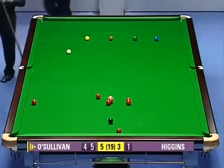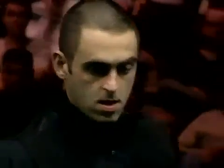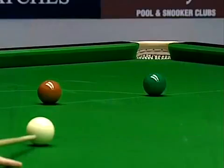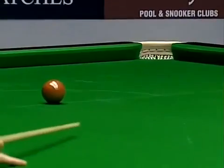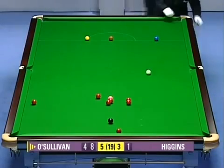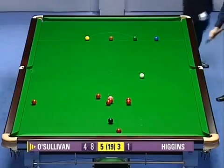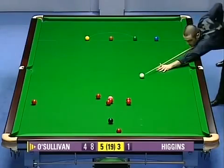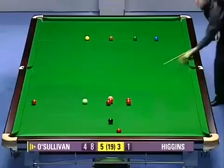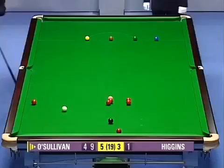It's a little bit awkward here with the blue not on its spot and the pink tied up. So green will get him up to the red near the pink there. And when he removes this red, the one just behind the pink, red will be available. So what a start. Ronnie O'Sullivan.